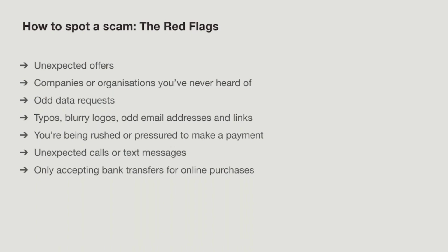Also, be careful if someone's trying to pressure you into making a payment. Obviously, criminals try to not leave you time to think, and they will be saying like, oh, the offer is going to finish soon, or if you don't pay this now, you're going to have very bad consequences. Or if they are impersonating your CEO, they're going to be like, oh, we need this now, make this payment now. Never do something in a rush.